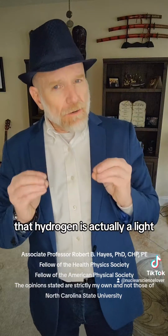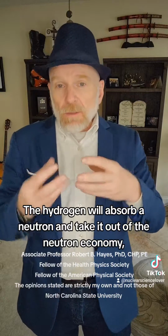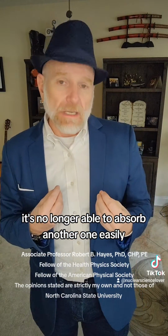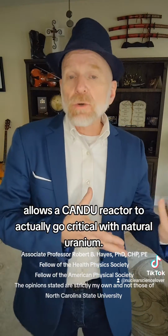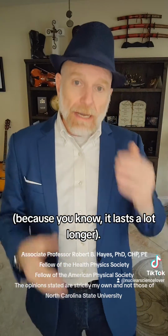The regular hydrogen in a normal light water reactor, like a PWR or BWR, is actually a light or small neutron poison. The hydrogen will absorb a neutron and take it out of the neutron economy. But once that hydrogen has absorbed the neutron, it's no longer able to absorb another one easily. If it did, it would become tritium, which is radioactive. And so the process of reducing the poison property of water allows a CANDU reactor to actually go critical with natural uranium. Now, it's more economical to use enriched uranium because it lasts a lot longer.